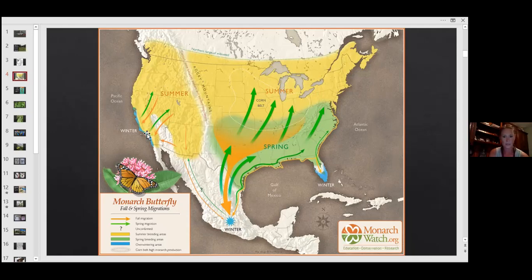There is over here a small wintering area also in California, and they would go to BC, a shorter journey. And then some could find their way to Florida, but I'm also told that quite a few just stay year round in Florida.